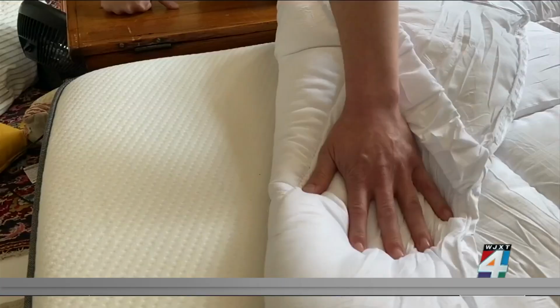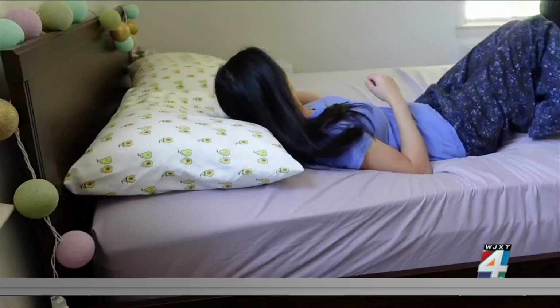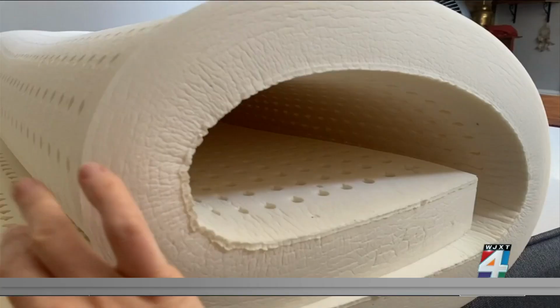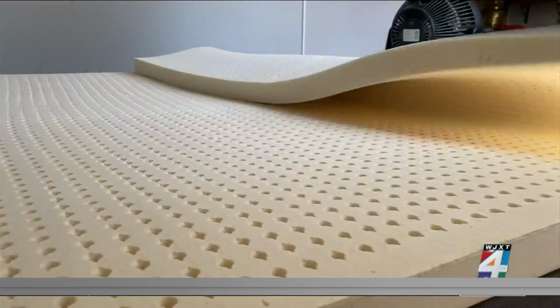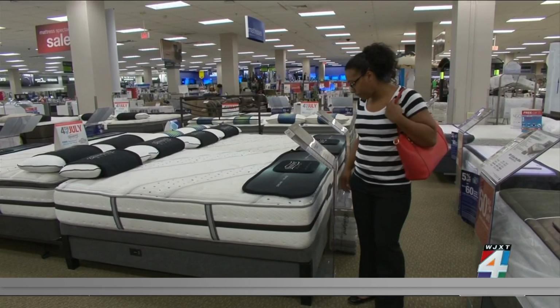But before you spend the money on a topper, CR says take a hard look at your mattress because a topper can only do so much. Adding a mattress topper to a caving, sagging, or otherwise non-supportive mattress is not going to make it more supportive or better to sleep on. At that point, it may be best to just invest in a new mattress.